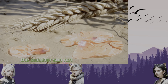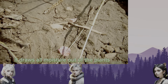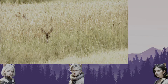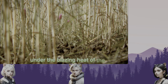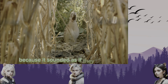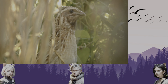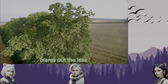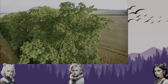The summer sun not only ripens the corn, it draws all moisture out of the plants and soil. The cornfield becomes a hot savanna. In former times, the farmers who were working hard under the blazing heat of the sun believed the quails were mocking them because it sounded as if they were saying, "Bend your back, bend your back." The yellowhammer, on the other hand, blares out the less severe, "Little bit of bread and no cheese," into the field.